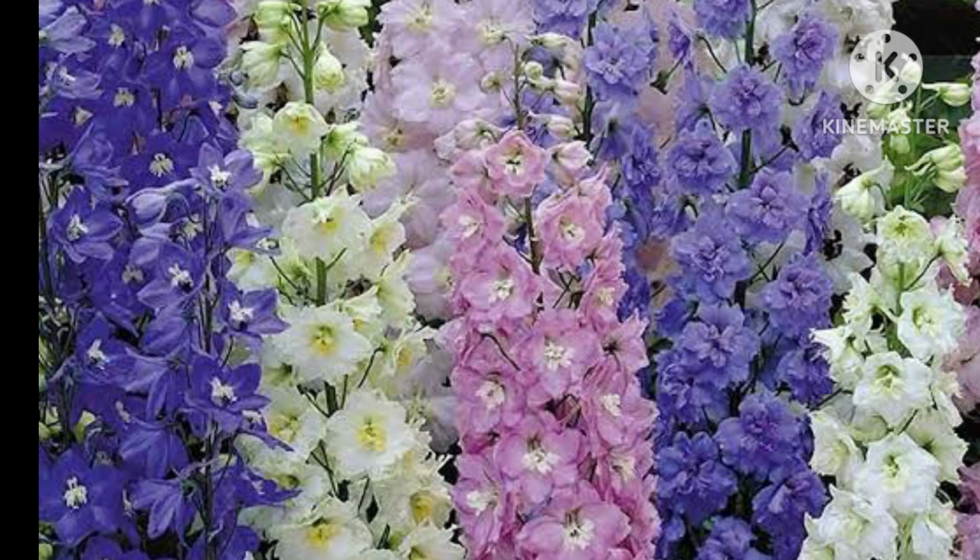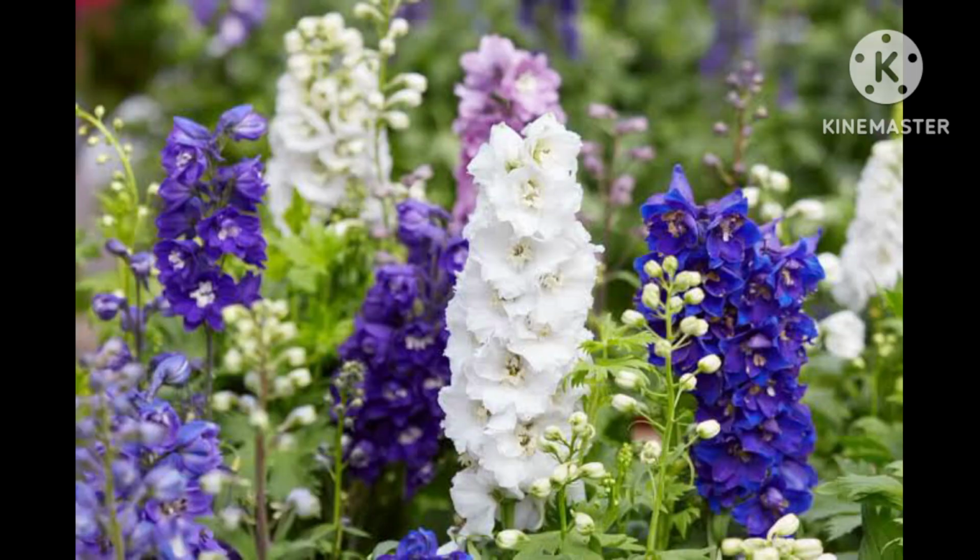Larkspur. It's a very popular blue, mauve, purple, pink cut flower. The plant is grown as a background or in the front of tall hedge or border and in the pots.